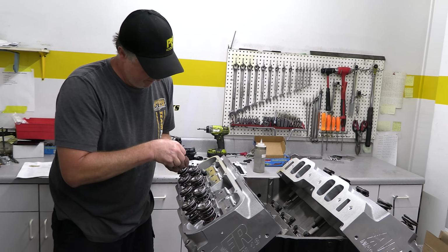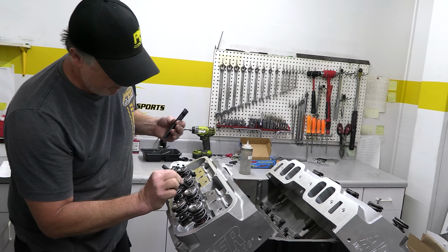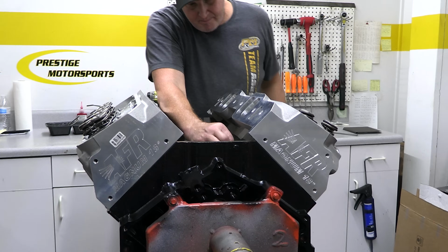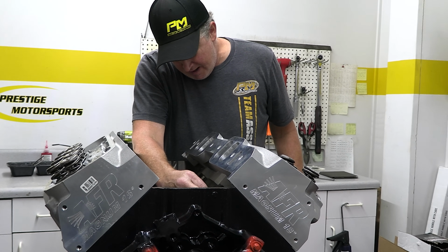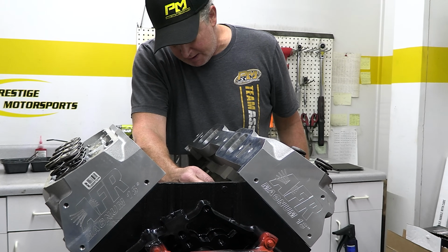Now, let's back up in time a little bit for this shot. Notice how these high-flowing AFR cylinder heads actually extend past the deck surface and over the China rail. This creates a big gap that cannot be covered by the intake. And just globbing a bunch of silicone in there certainly isn't a good idea. So, Larry Broker will make an adapter.